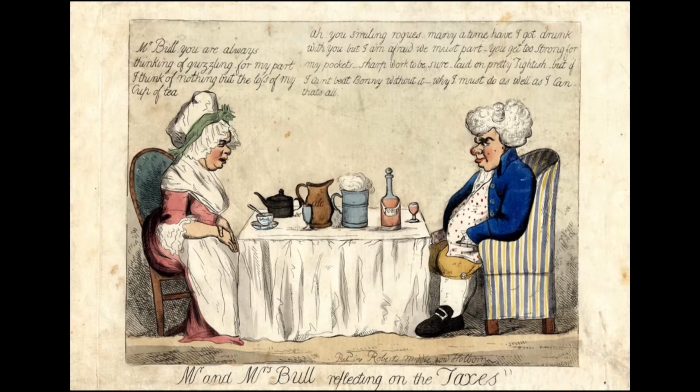Political cartoons, social satire, I'll just show a few. This one you may recognize from your invitation. This is Mr. and Mrs. Bull reflecting on the taxes. Hand-colored engraving. This is a British print, but it is used and viewed in America.